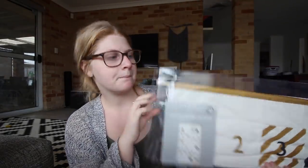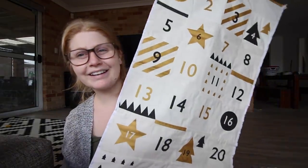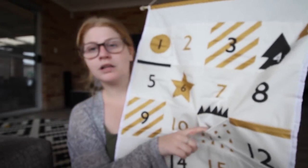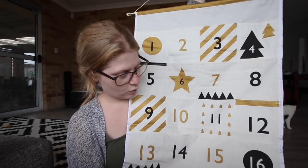But the last thing I'm so excited about, guys, I can't wait to fill this up, and I can't wait to put this up in my house. Oh, hurry up, Christmas. I got this huge advent calendar. It is massive. I have to show you guys because, oh, look at it. I'm so happy with it. It's got 24 days on it. It can hang, it's got a hanger. I'll have to find somewhere to hang it. It's got 25 days, and it's got pockets so you can put little treats in there, or chocolate, or little toys, or whatever, money.